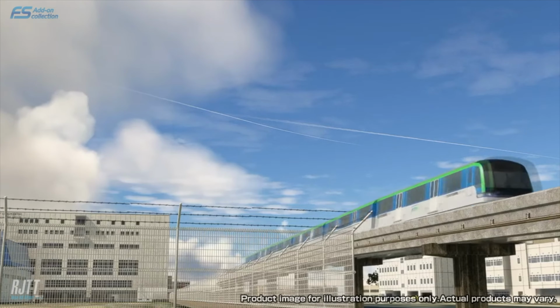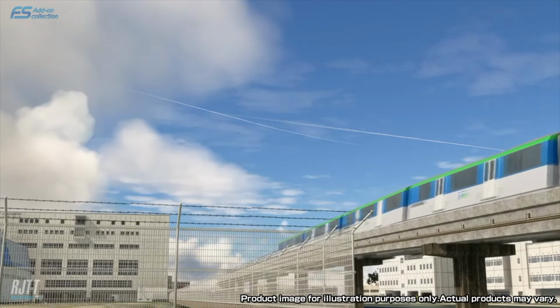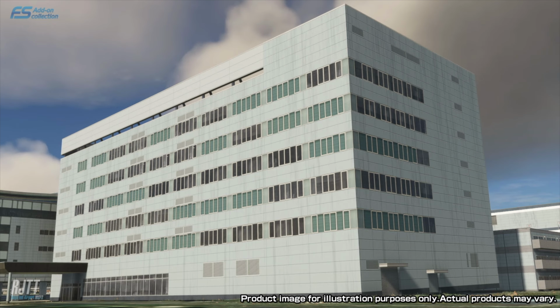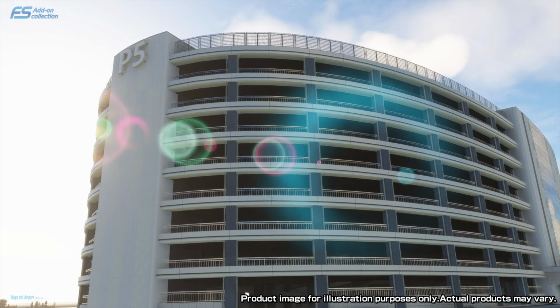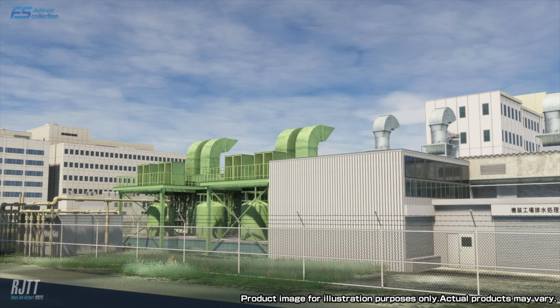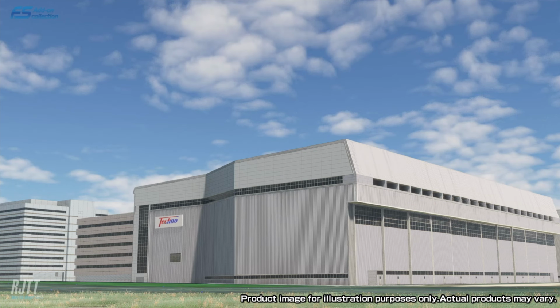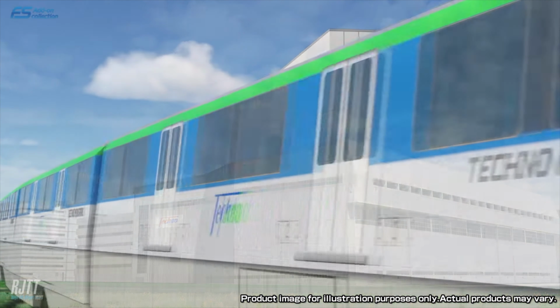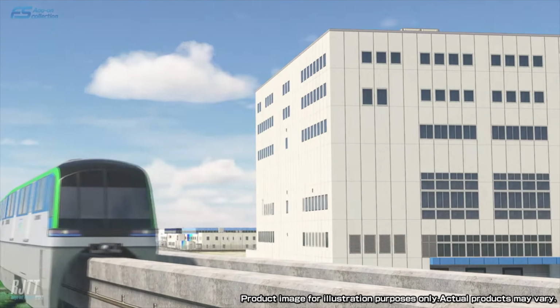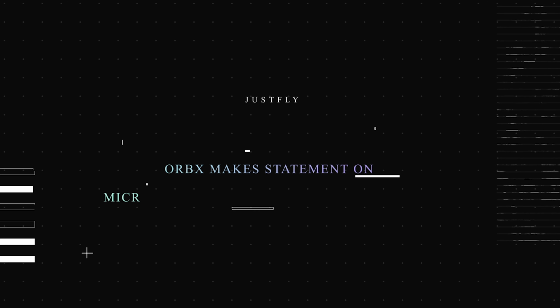Now, Tokyo Haneda Airport, as I said, also known as RJTT, is one of the major international airports serving the greater Tokyo area. If you don't know, the airport was announced back in 2023 and it continues to be without a release date for the game, but some more information from Technobrain will give us a little bit more information very, very soon.